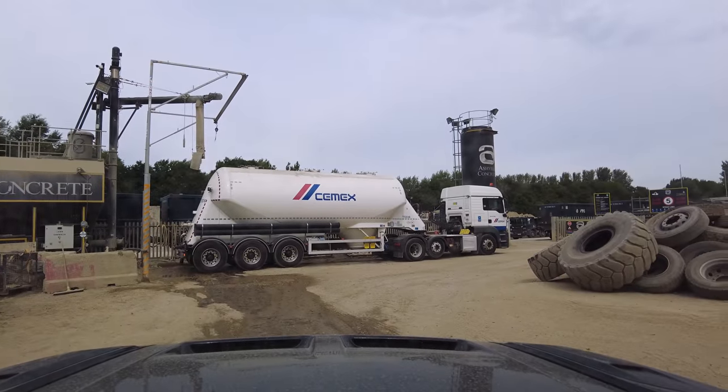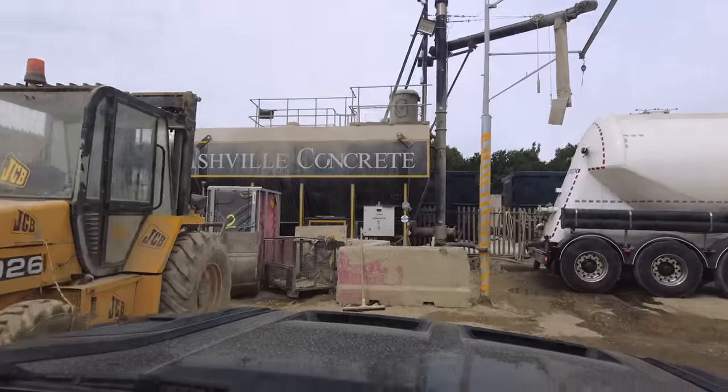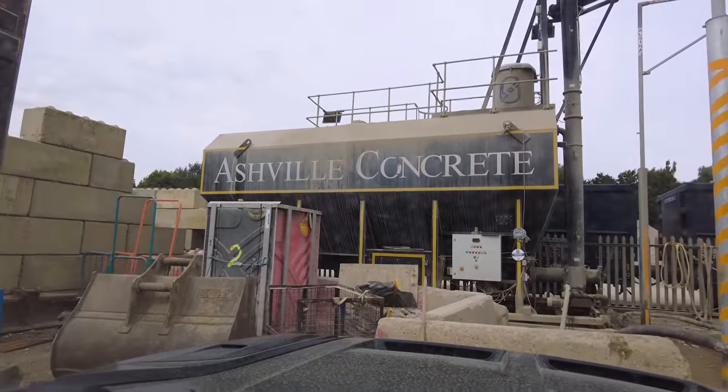And here is our cement delivery, waiting to offload to make sure that no matter what, we can get this job done. While I'm over here, I actually keep meaning to take a couple of pictures of our water tank because I believe it's on its last legs.